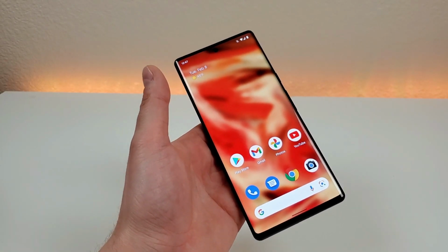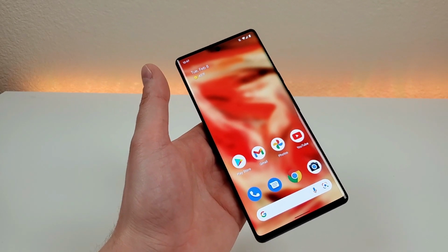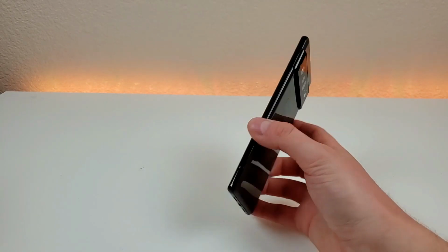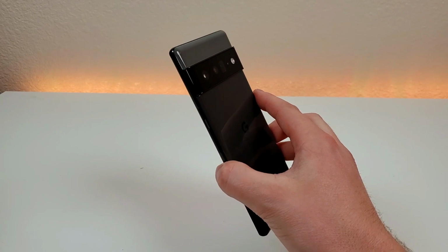Now, I'm certainly hoping that eventually we will get some sort of software update that'll give us face unlock, but they haven't mentioned that possibility at all, so I certainly won't believe it until I see it. But in general, I'm really a big fan of the hardware of this device, certainly very premium, covered in glass and metal all throughout.